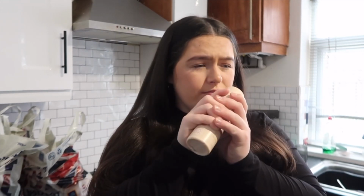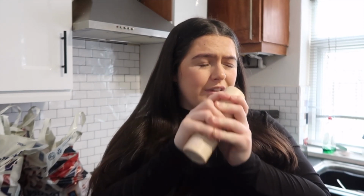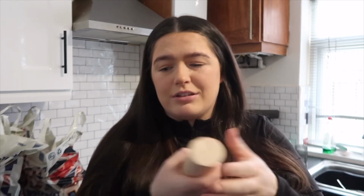With fragrance free, it just literally smells of just cream. That's the only smell I can get. Maybe like, do you like E45?